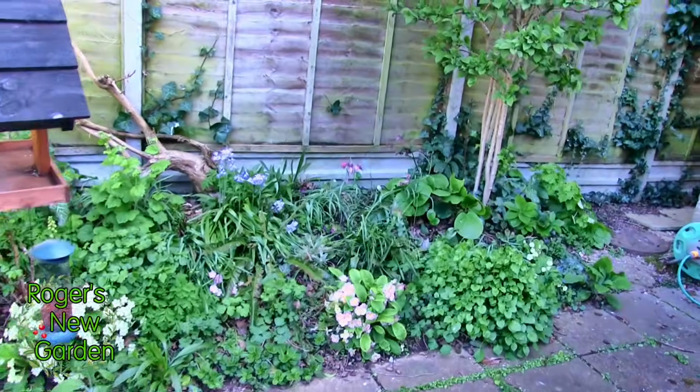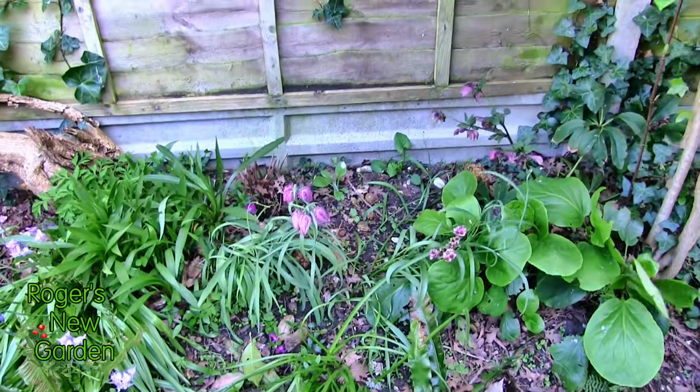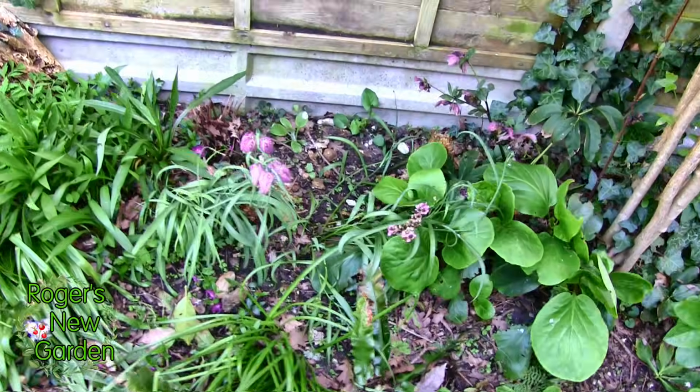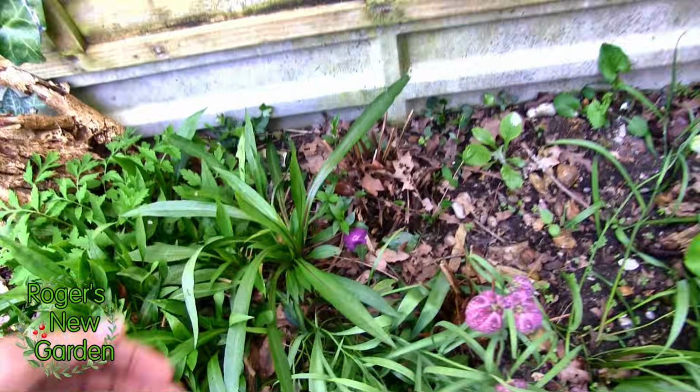As I said, the thing that I do like are the snake's head fritillaries, but a couple of them have keeled over for some reason. Don't know why. I tell you what, I've just noticed something. Oh, look at that.